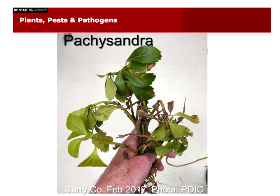Oddly enough, we got 3 samples of this disease last month in February, and that was compared to 2 samples of it in all of 2016, and I'm not sure the reason for that. But this particular disease on Pachysandra, you can see here some of the symptoms.